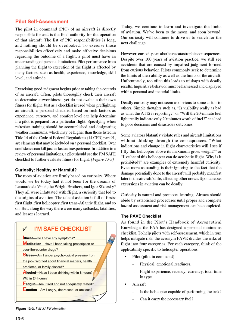behavior. Pilots commonly seek to determine the limits of their ability as well as the limits of the aircraft. Unfortunately, too often this leads to mishaps with deadly results. Inquisitive behavior must be harnessed and displayed within personal and material limits. Deadly curiosity may not seem as obvious to some as it is to others.